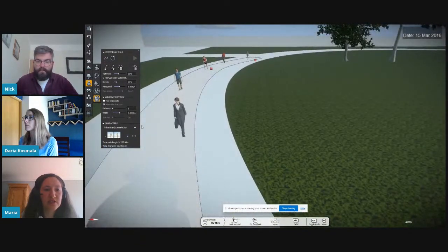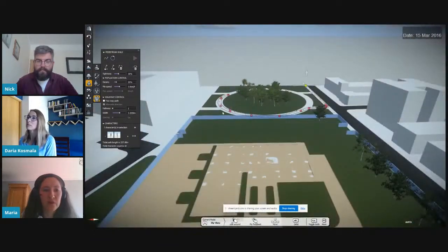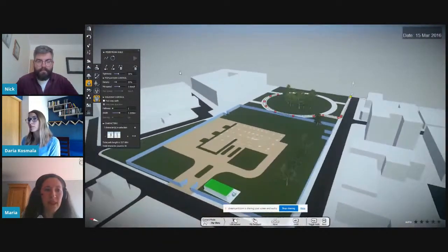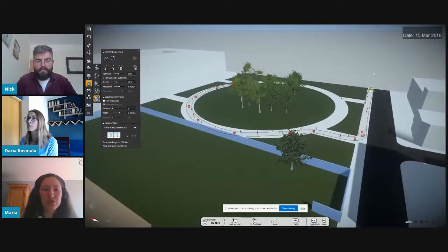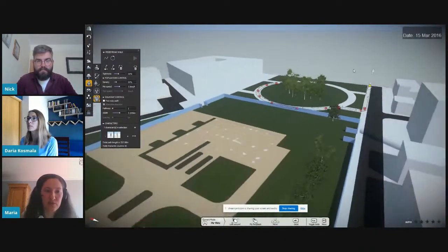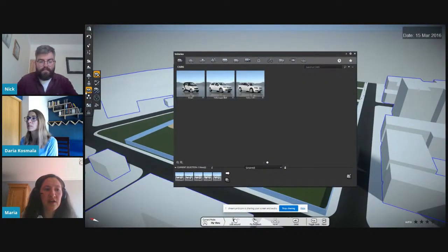You can also add different types of characters. And same as with trees, you can just populate them in certain areas, like when they're talking, or lying, or swimming, with different actions based on what you want. So the next thing we want to add is cars.